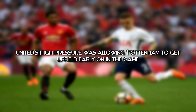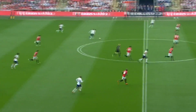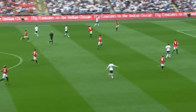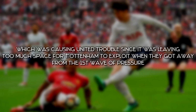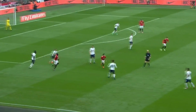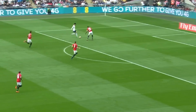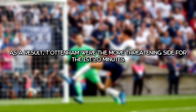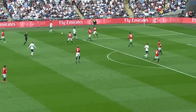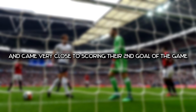United's high pressure was allowing Tottenham to get upfield early on in the game. Which was causing United trouble since it was leaving too much space for Tottenham to exploit when they got away from the first wave of pressure. As a result, Tottenham were the more threatening side for the first 20 minutes as they kept on creating chances, and came really close to scoring their second goal of the game.